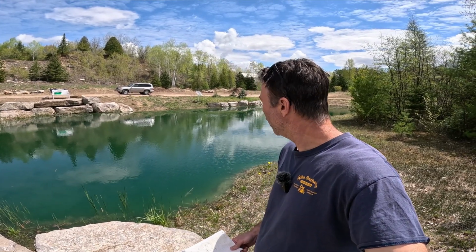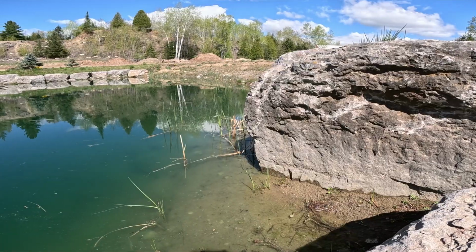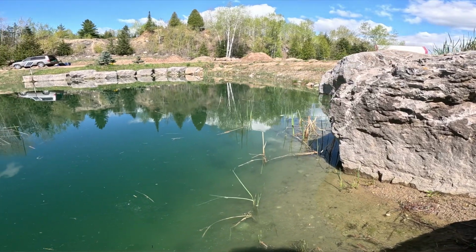So now being down 2 bass and not starting with that many, we may have an issue here with the spawn. We'll see if they actually do set up nests, because the water's warming up. They should soon start to get in shallow and find a spot that they like, and we'll see if they can dish out a nest.